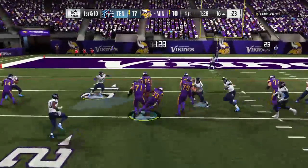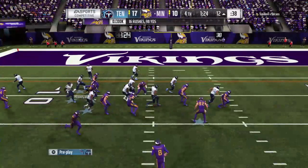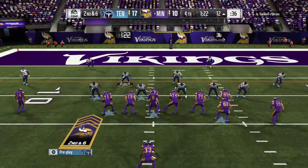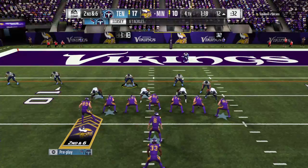They run with Cook. He's been busy tonight. And he's going to fight his way forward here for a modest gain. The big man, Jarrell Casey, in on the stop. The Vikings in the hurry up. They're hustling up to the line.